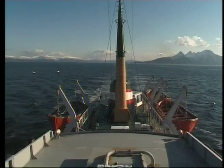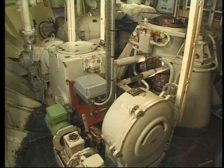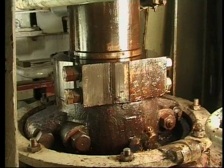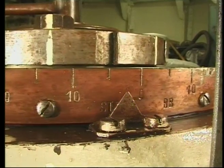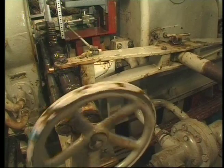At the rear of the ship is the steering engine room. Whether the ship is maneuvered manually or by autopilot, all the movements from the bridge are transferred to the steering engine. Considering the size of the rudder stem, it is easy to understand the force needed to move the rudder. An indicator shows the precise position of the rudder.